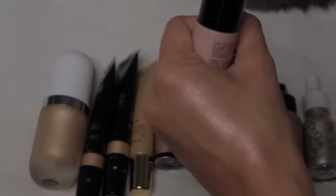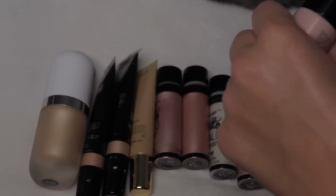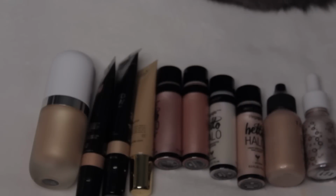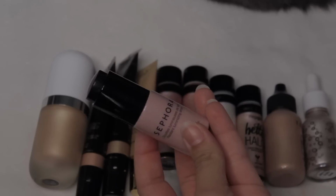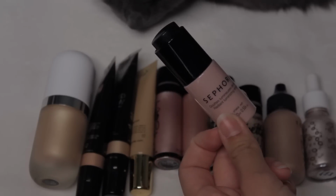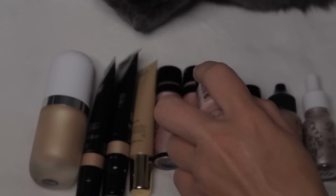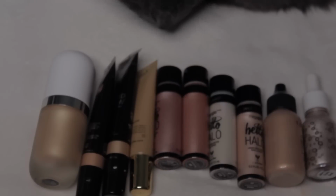It's kind of the same thing I have, you can't really tell, maybe you can when the light hits it. It's pretty, but it has a similar situation to that Model's Own highlighter, where it's just such an artificial color. I never get use out of this. But this formula is actually really good. They have a lighter, more champagne type shade if you're interested in that. These were $8. I think they're definitely worth it if you're looking for a liquid highlighter like that. But I don't need this, so I'm just gonna get rid of it.